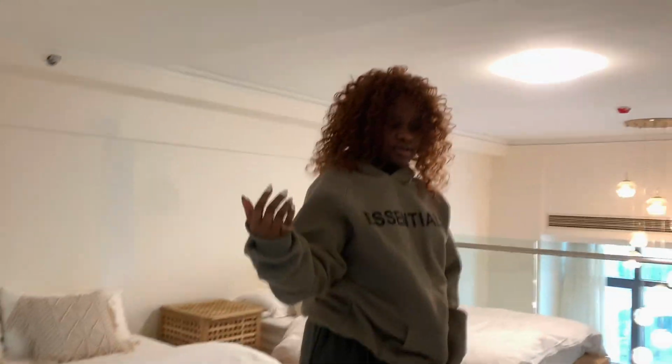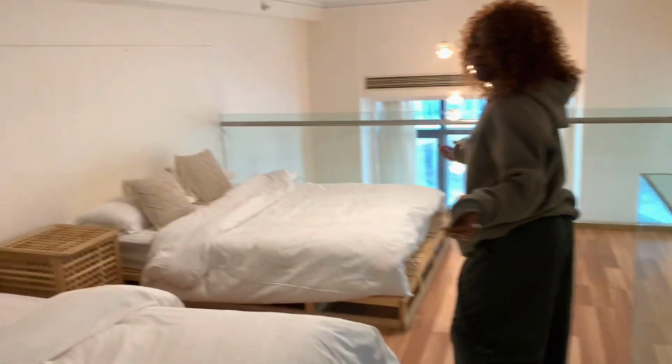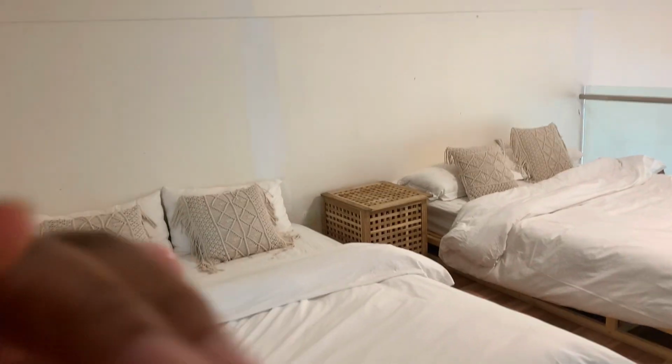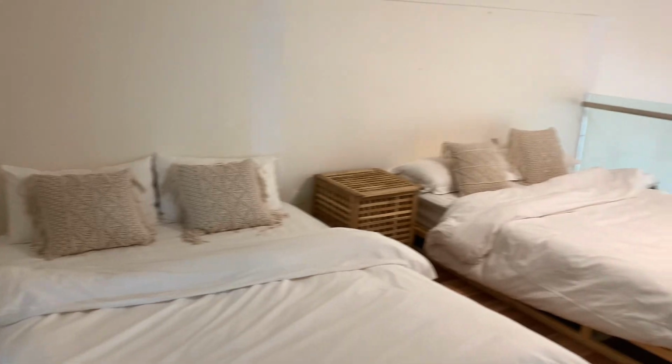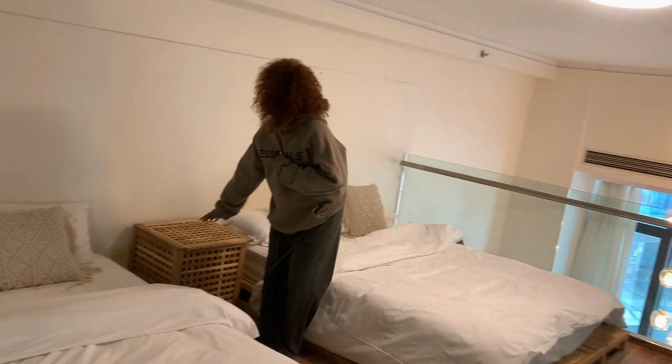So upstairs does not really have so much. The only thing is, you can just see more staircase from this cutout. And then we have two bedrooms. Okay, so this is my bed. This is Coco's bed. And then we have this cute basket.